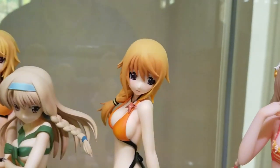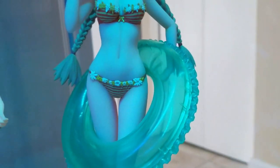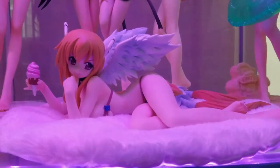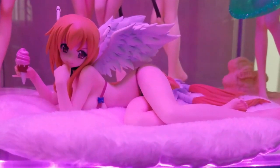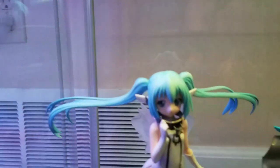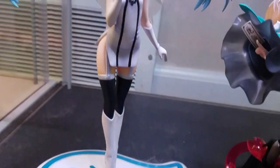Then we have Alpha Max's version of Charlotte Dunois from Infinite Stratos. And then we have Amil Manaflare from Shining Hearts, manufactured by Kotobukiya. I love her. And then we have Astraea from Sora no Otoshimono. She is manufactured by Skytube. And then we have Nymph from Sora no Otoshimono. She is manufactured by Kotobukiya.